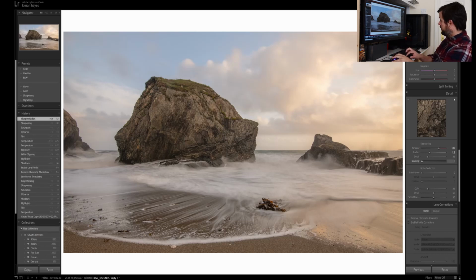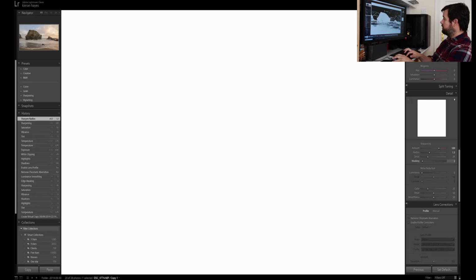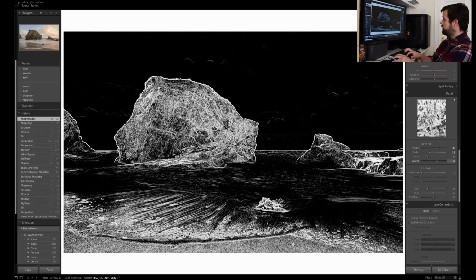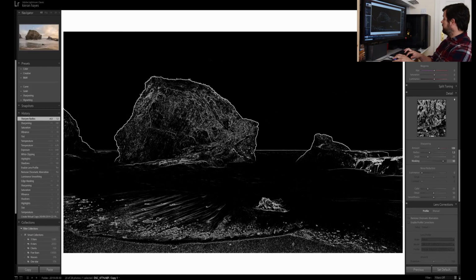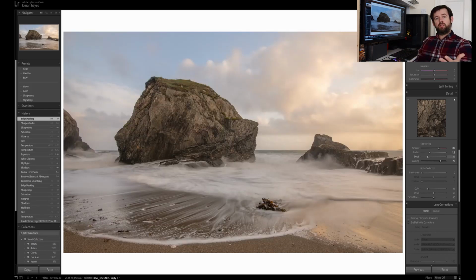The masking tool then, if you hold down Alt and left click your mouse, pick it as white, and then you can see that's all going to be sharpened. Just the white area is going to be sharpened. So as I pull this up along, you will see, and that's too far now, yeah, there. I generally find it somewhere between about 65 and 85 on the masking, just for me personally with landscapes.